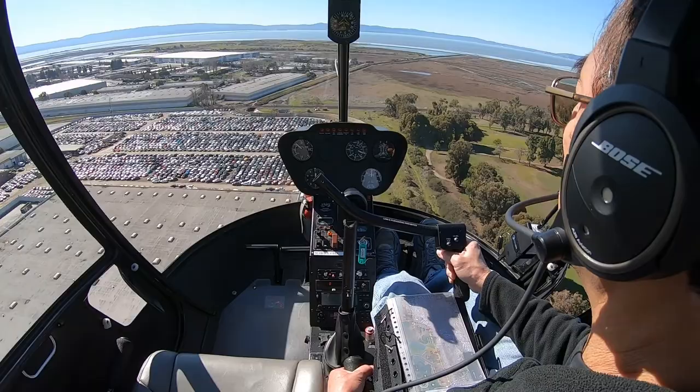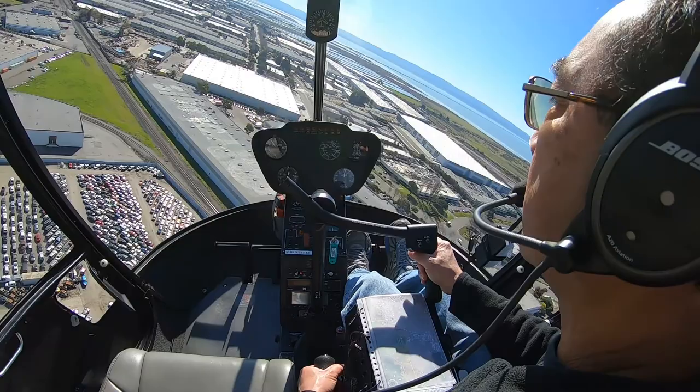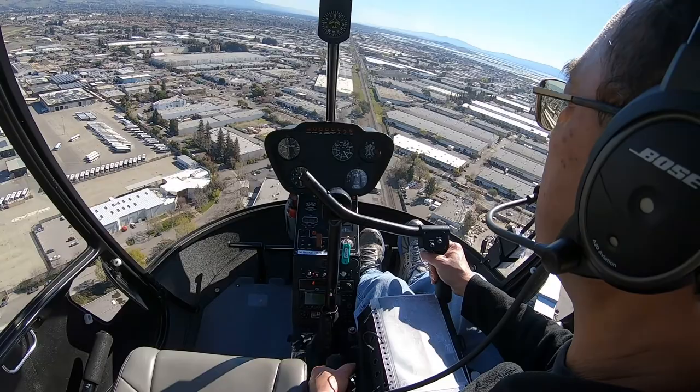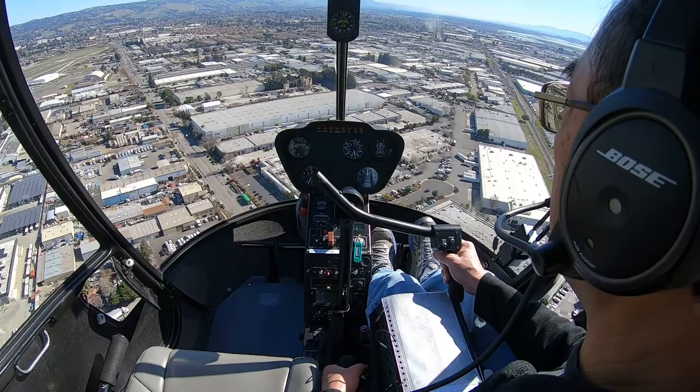Alright, clear left, center and right, turn left. Alright, lights out, top of the green, three in the green, fuel, carb heat, pulling full carb heat.